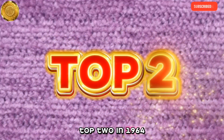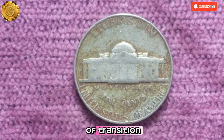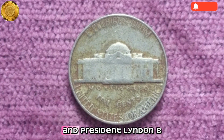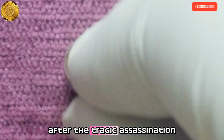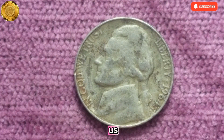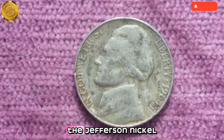Top 2. In 1964, the United States was experiencing a period of transition and change. The country was in the midst of the civil rights movement, and President Lyndon B. Johnson had recently taken office after the tragic assassination of John F. Kennedy. Amid this backdrop, the U.S. Mint continued producing one of America's most iconic coins, the Jefferson Nickel.